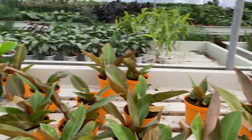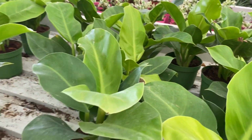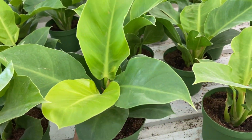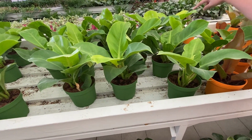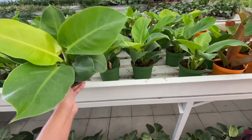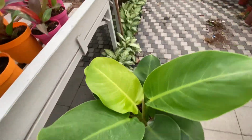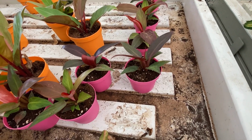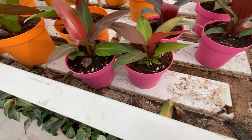Red. You know how many? Choose one. Which one? We'll be having a forest now in the house. Which one? This one. And this one, what is this? Philodendron what? Philodendron orange. Ah, so though.